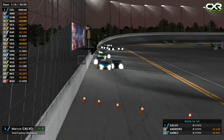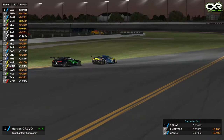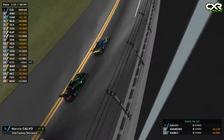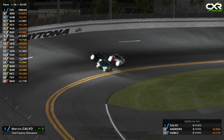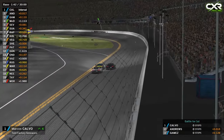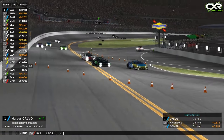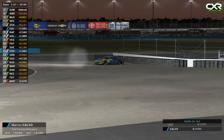Let's go for the battle for first, because I think this got actually quite tasty throughout the whole entire race. So I'm looking forward to this one. The gap to Rivero ahead is now 0.9. Look at this for a battle for first position. He's gone for a spin. Neil's just managed to avoid him.